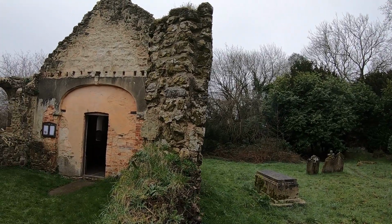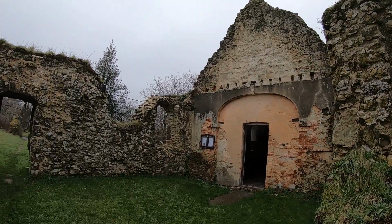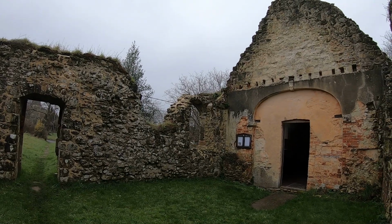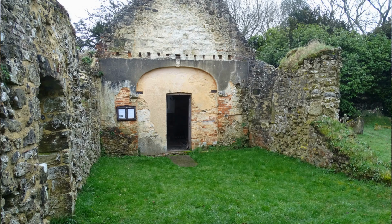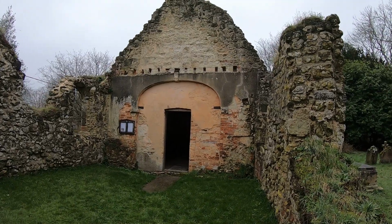and somewhere, and we've got to try and find it, is the grave of the Knights Templar. But I know Steve's got some information about the inside. We're just facing the doorway into the church, which is normally locked up. So we'll have a look at that in a moment.